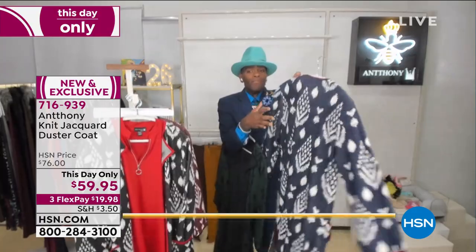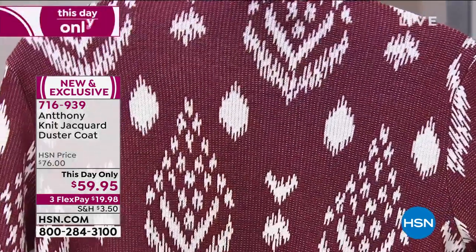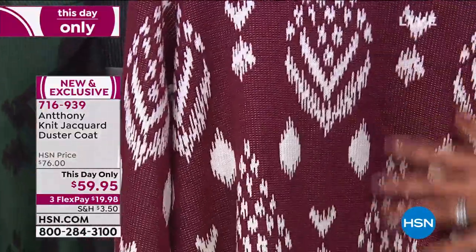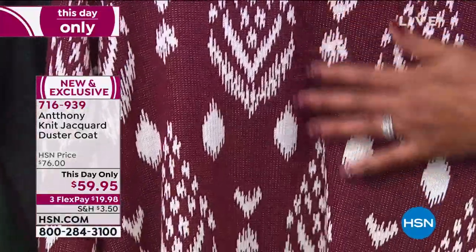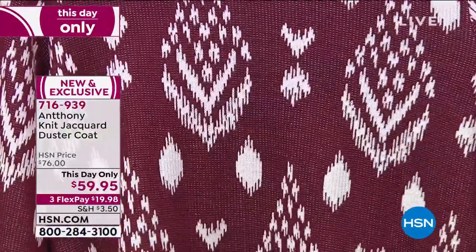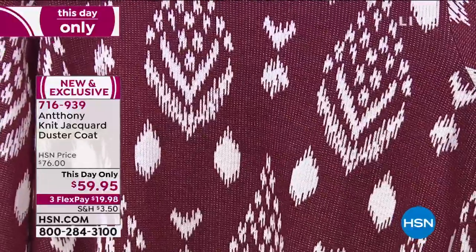And in the back, look at the pattern. It looks like someone took a Native American loom and created a jacket. Absolutely. You see those beautiful Aztec prints, and you think of those beautiful carpets, and this is something so artisan that you almost want to frame it and put it up as a tapestry. Yes. It's so pretty.